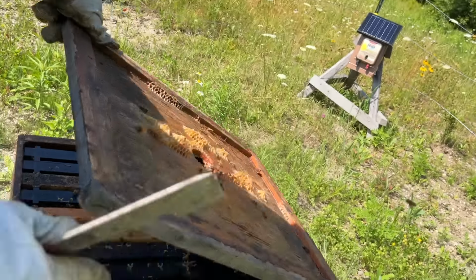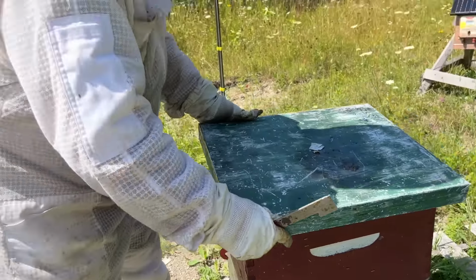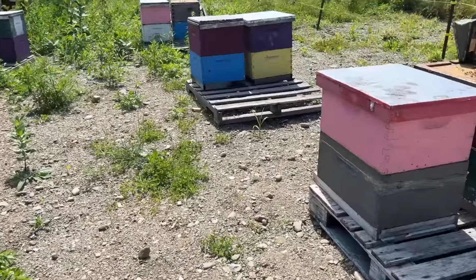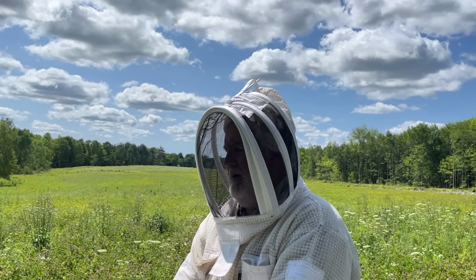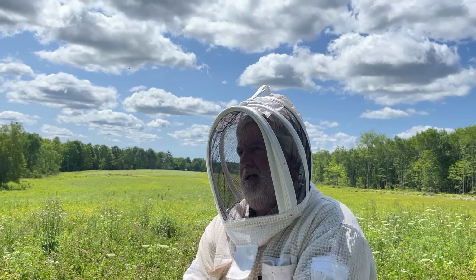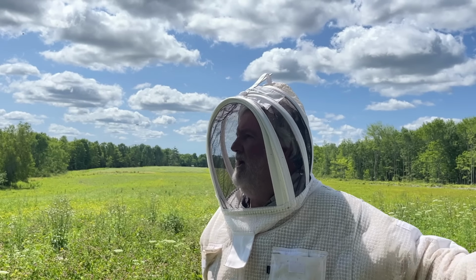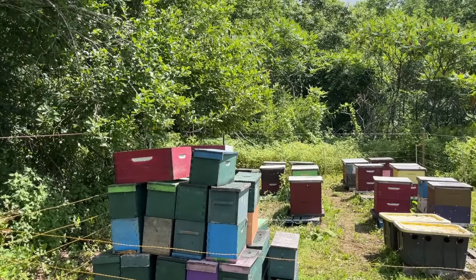Let's get there. Okay, so 1, 2, 3. So this yard is my newest yard. I call it my Monroe Road yard, and on this one we used to have a whole load of nukes. So they were all 2-story nukes.